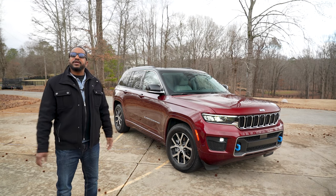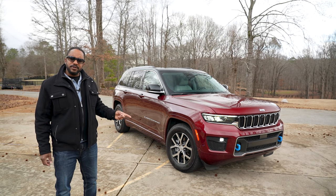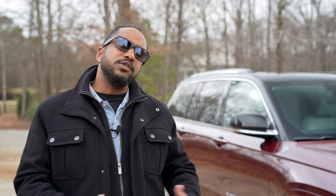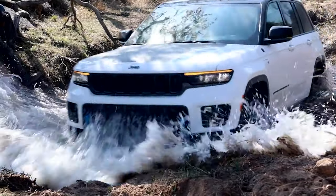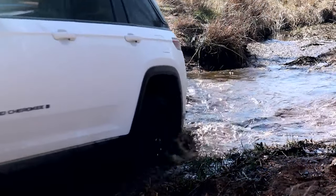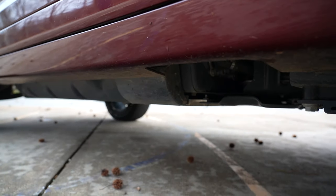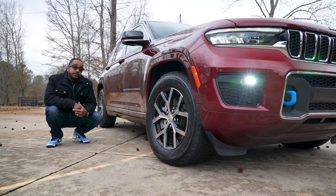This Grand Cherokee 4xe is very capable off-road with its quadra-lift suspension that can be raised to provide 11.3 inches of ground clearance. That will also allow for up to 24 inches of water fording capability. And in the odd case that that's not enough, skid plates cover all the important bits, including the batteries. And those batteries are waterproof too.